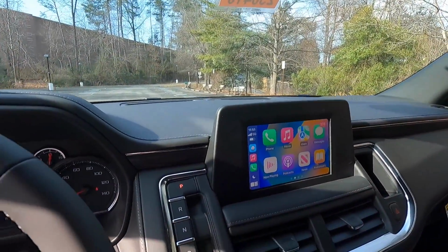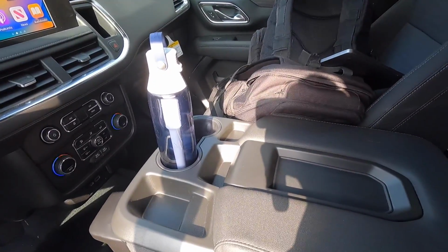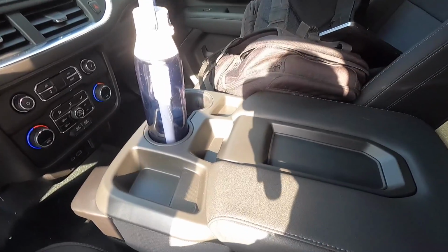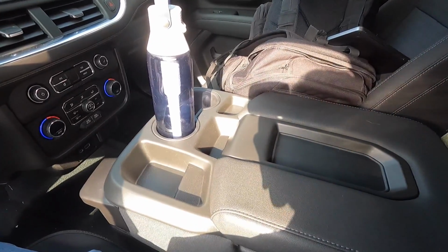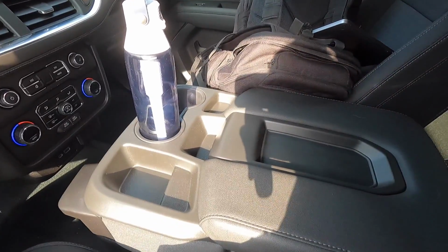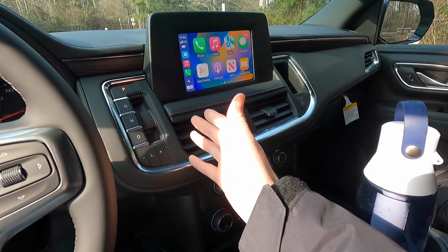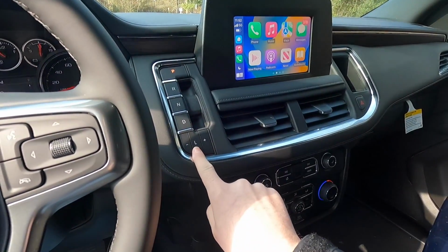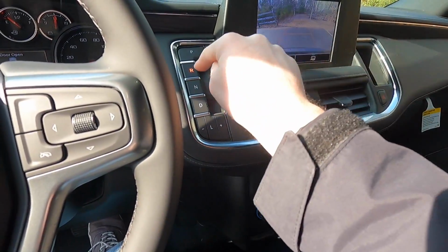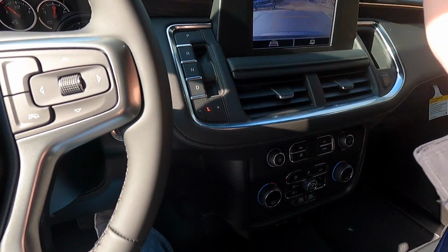So even though this does not have the center console, which you can see right here, this is a 3, 4, 5, 6, 7, 8 passenger Tahoe. This one gives you a $250 credit because you do not get the center console. So this is, again, an 8-passenger vehicle. We'll get to this in a second, but even though you do not get the center console, you still get this transmission thing. So push to go into park, pull back to go into reverse, push to go into neutral, pull back to go into drive, and then push L to go into low.